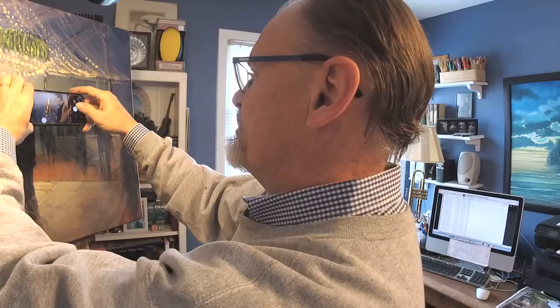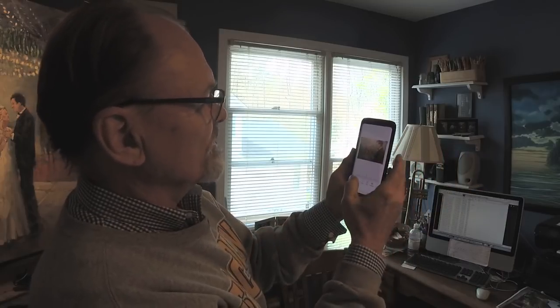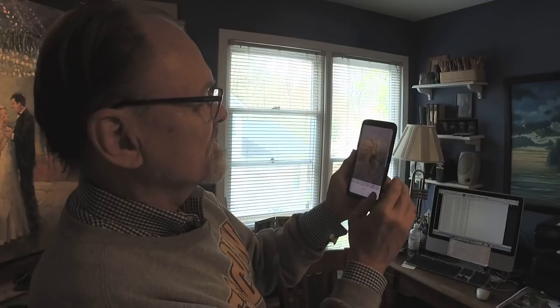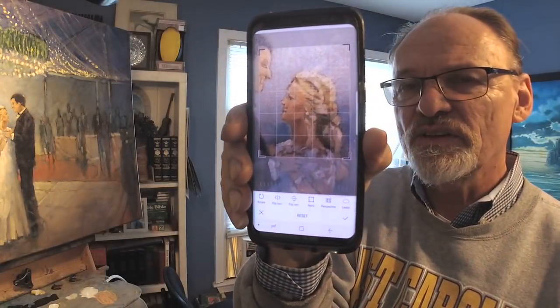Now, for those of you who have a smartphone, you also have a mirror, right? Because you hold your camera, you take a picture, boom, you go into your photo editing app, and you hit, in this case, what Droid calls transform, and you flip horizontal, and that right there, whoops. Let me get, are you able to see that? That right there is a mirror image of my painting. Bingo. So if you have a smartphone, you have a mirror in your smartphone. I hope you caught that.